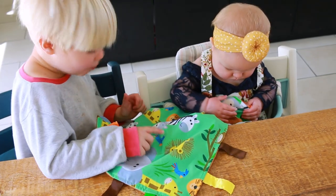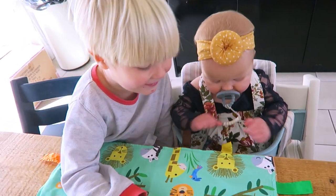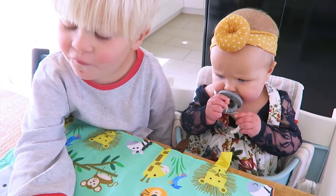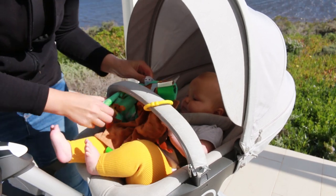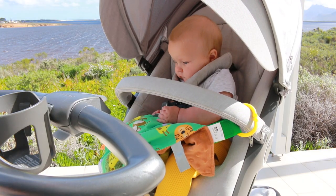He's a bluebird. That's an elephant. And that's a dog. There we go. And it's really great because it also comes with this little hook so you can attach it to their crib, their stroller, their car seat, or otherwise they can also just chew on that. Juliet loves chewing on that.